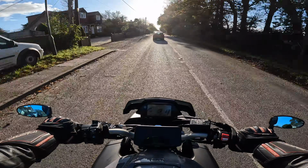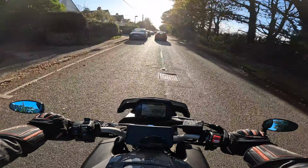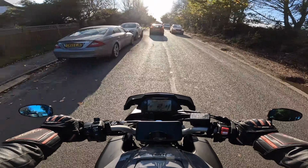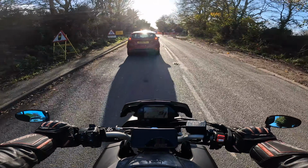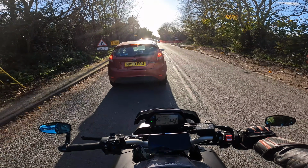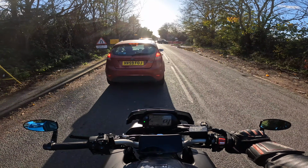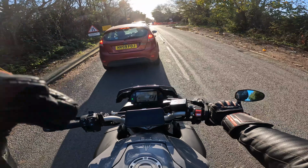I did improve mine by getting it mapped. Comparing it to my mate's bike, he's got an MT10 which is I think a year older than mine, this being a 2017. We went on a recent trip to France, and mine, with a dyno map, his has got a postal map, did around 30 kilometers better per tank. So it is possible to improve it, bear that in mind.